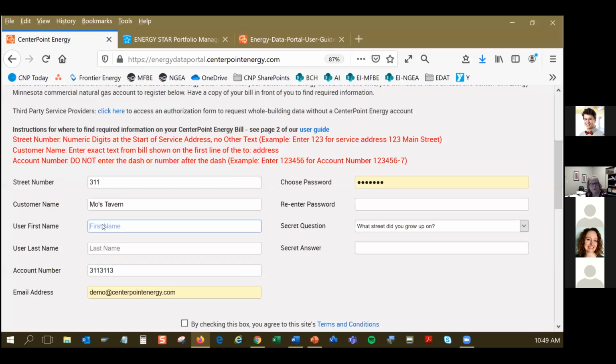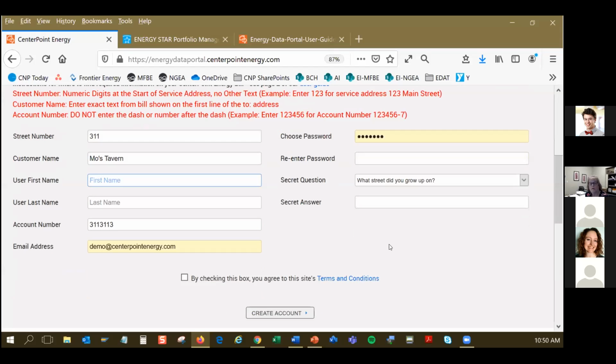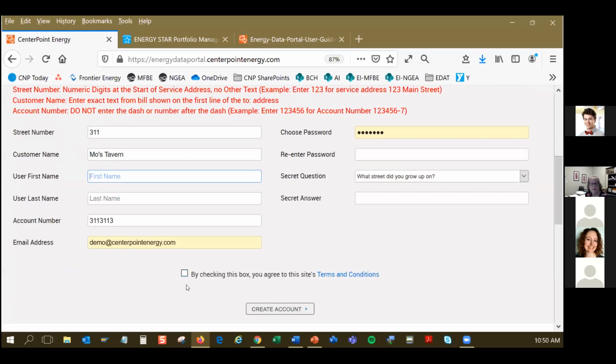You're also going to tell us your first name, your last name, and your email address. The email address will be what you use to log in. Choose a password and a secret question. Accept the terms and conditions. And I will give everyone a few minutes to do that step.